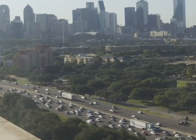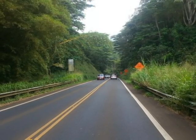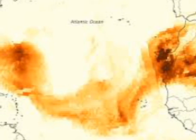Trees also tend to remove some pollutants in the air, various sulfites and even particulate matter like dust from the Sahara. They tend to filter it out.